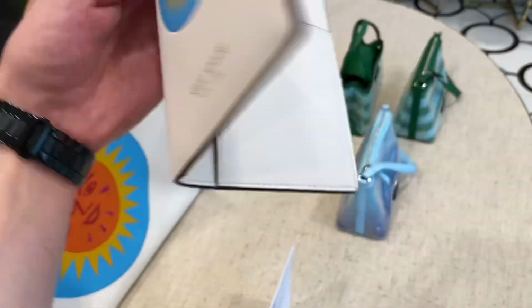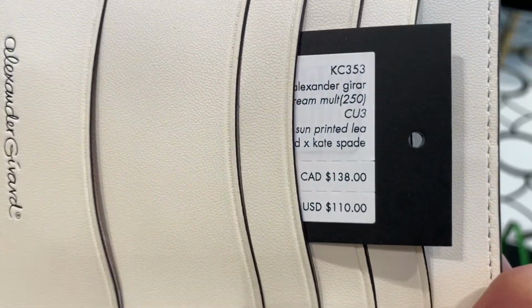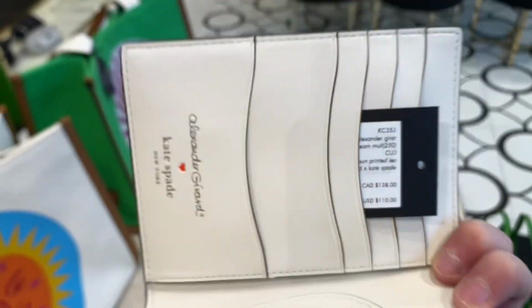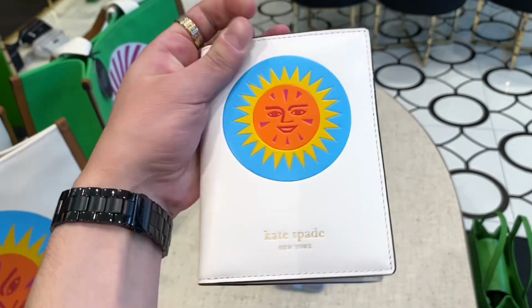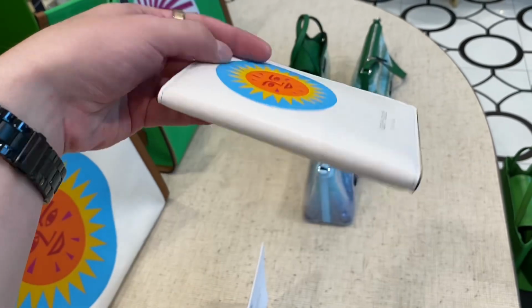And then to close off the video, we got the final piece here. $138 as I smack the camera. This is the passport holder for Alexander Gerard x Kate Spade New York.